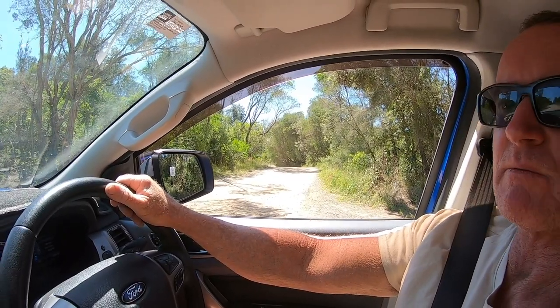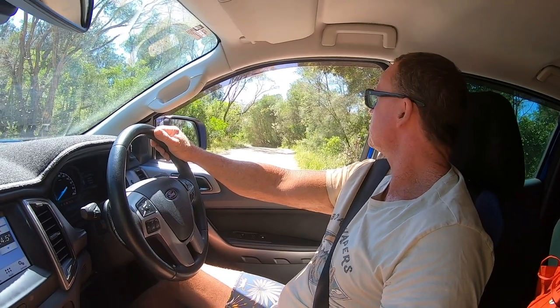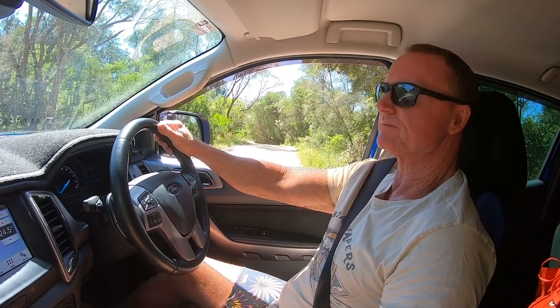So this here is where you come off North Shore, I think on the northern end up from Port Macquarie. It's the beach exit and entrance for the beach.